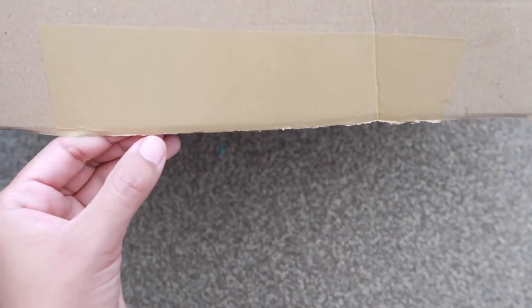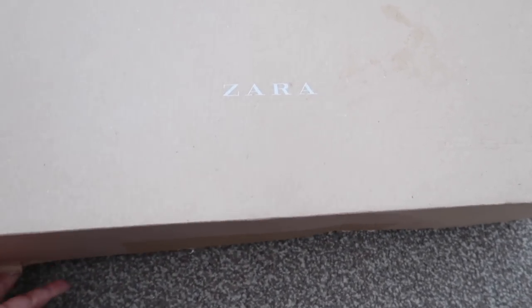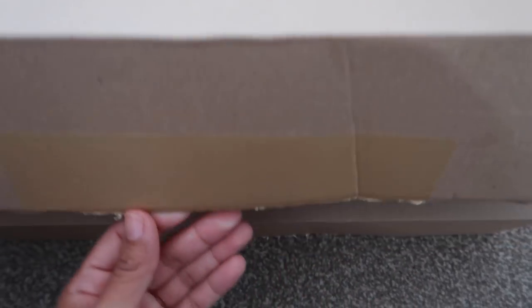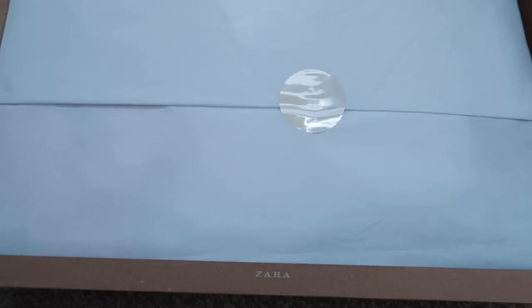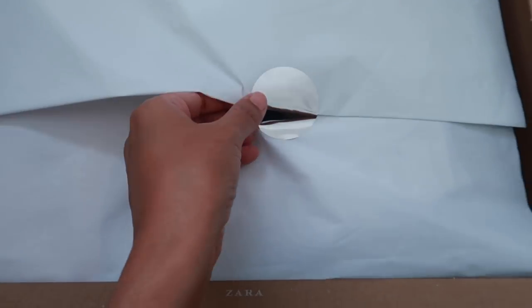Let's do this unboxing. I have not had a look yet myself. I just cut the tape off on the side so that it would be easier for me to show you guys, because I would struggle on camera, like always. So let's have a look. I'm so excited. I think I ordered 11 items. These are, I think, 6 or 7 items. So let's have a look.